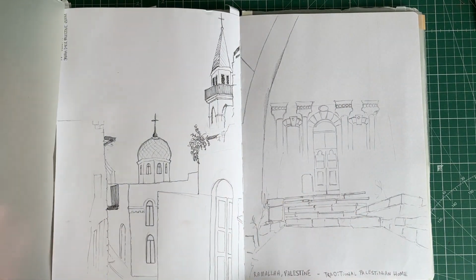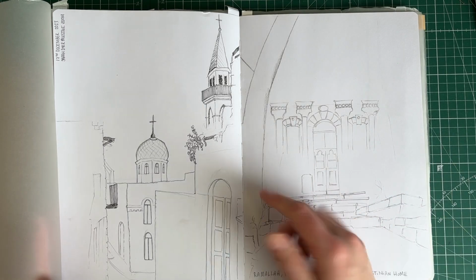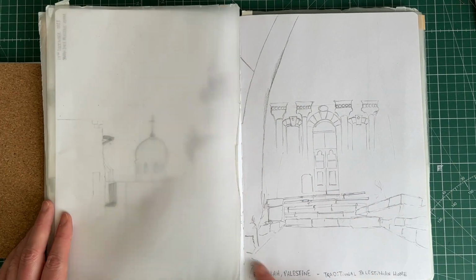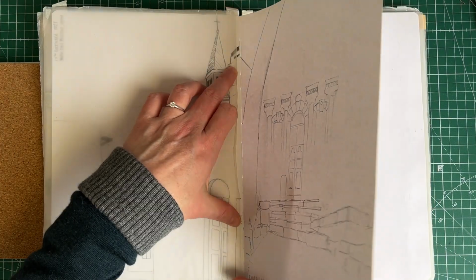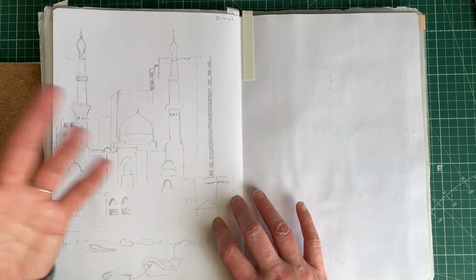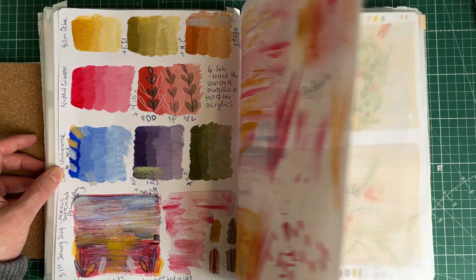This was from Sarah Dyer's Zoom session, fundraising session, sorry, for Palestine. This was the first session, Ramallah, but I just drew with pencil because I did it on this big sketchbook, and it's the amount of time you have, it's like 20 minutes for each, and I don't have enough time to finish them. Swatches of acrylics, you've seen that.